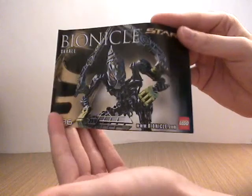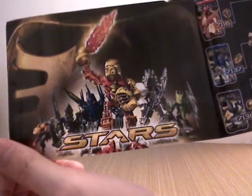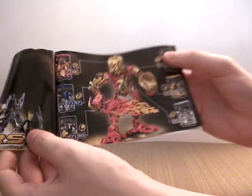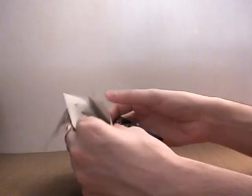So now I'm going to show you the instruction booklet again, really quick. Same image as the canister's one, and you got two nice little pictures. This one is a group shot of all the Stars, really looking cool and classy, with the golden O in the background, very reminiscent of the 2001 era. Here you got Tahu in his golden armor, with all the Stars sets on the side with the parts we got in each of them. The instructions are like maybe 10 steps, and the parts list, and that's all.